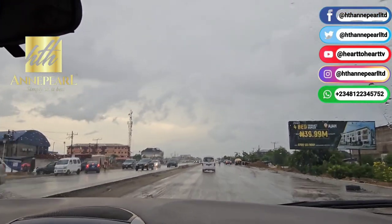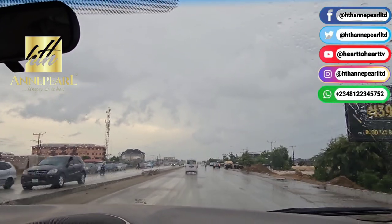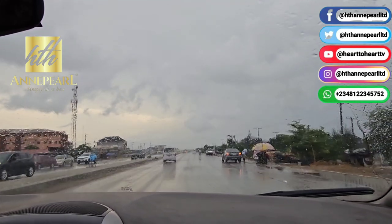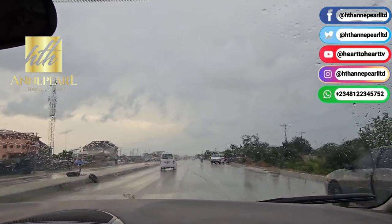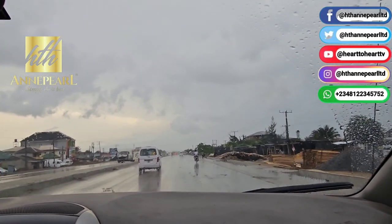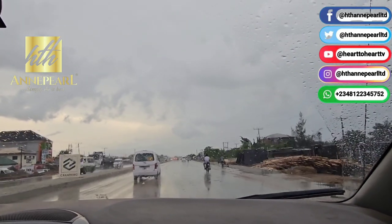Upon all the rain, now have we entered flood? Hey, be calming down. So where are we driving to today? Let's just go straight to the point. We're driving straight to Epe. I have something to show you in Epe that will shock you. And you know it's rainy season. It's a good time. Let's go check it out, right?